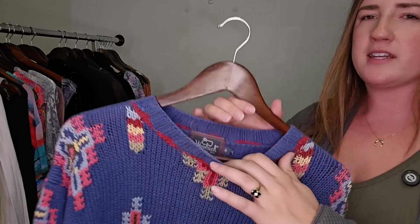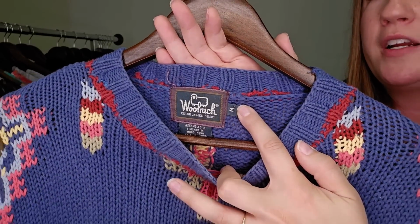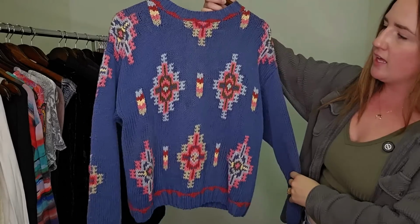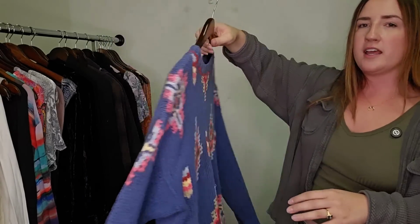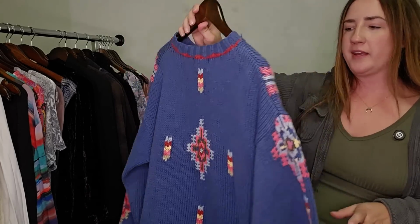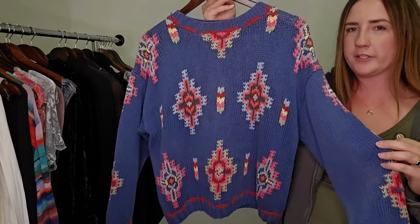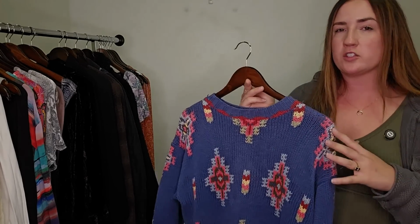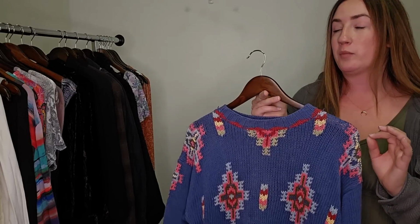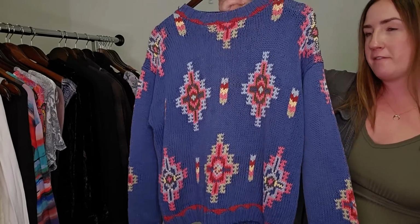I actually got this at a regular thrift store. Just ended up getting mixed in here, but it is a vintage Woolrich women's sweater. I believe it's hand knit. Look at it. It's so stunning. All Southwestern print. It is all over as well. I mean, it is so stunning. Vintage sweaters like this always perform extremely well. And I know some of the vintage Aztec or Southwestern or Western pieces in Woolrich can perform incredibly well. I'm going to list this one for around $50.